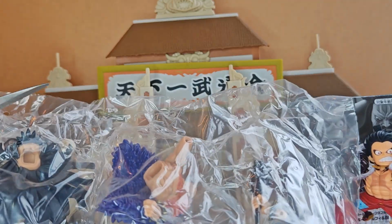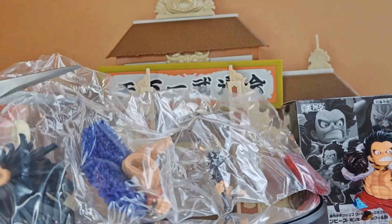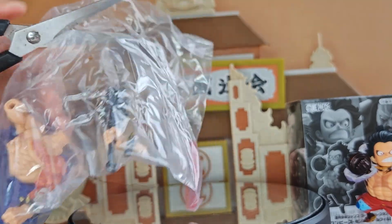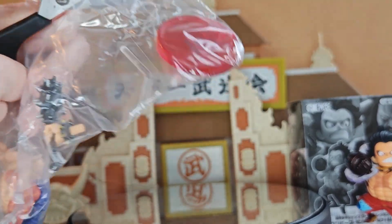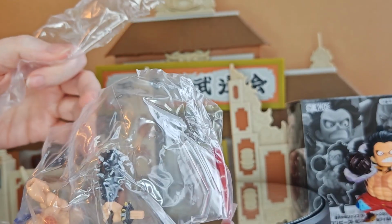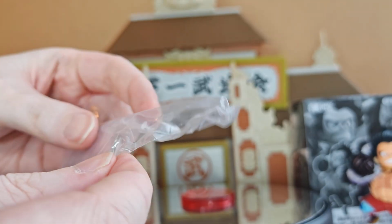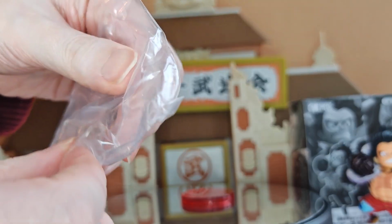You know, I really love WCF figures in general, but see the premium ones? Oh my goodness, the premium ones look like they're just a level above your regular WCF figures. They are, in my opinion, worth the money if you are someone that is a fine collector of such arts as I am.